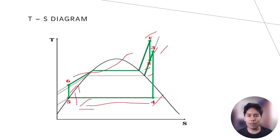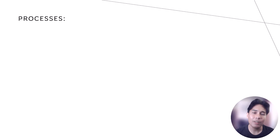And lastly, 6 to 1, finally, the steam is condensed in the condenser into saturated liquid, completing the cycle. This two-stage expansion with reheating increases the average temperature of heat addition and reduces moisture content at the turbine exit. Now let's break down the thermodynamic processes of the ideal reheat cycle step by step.